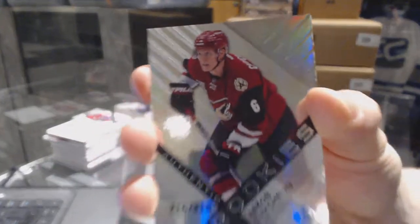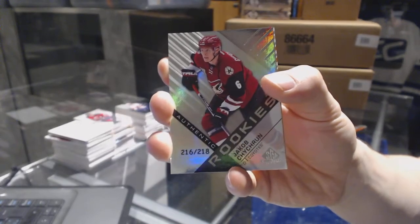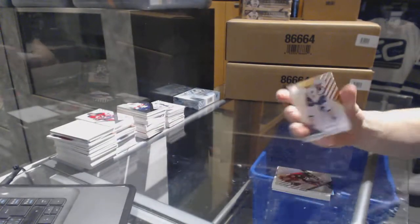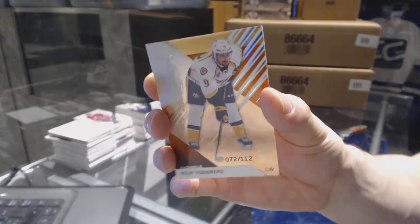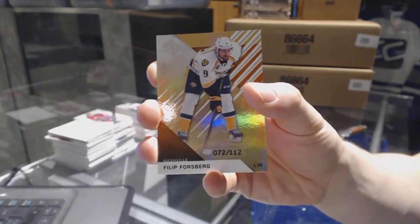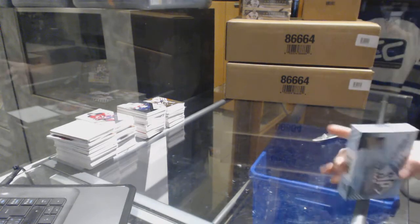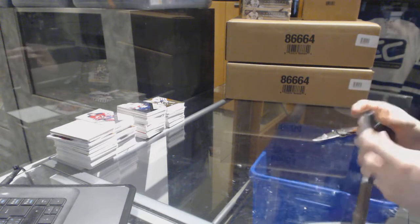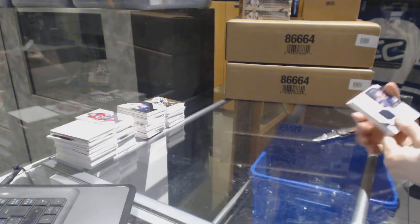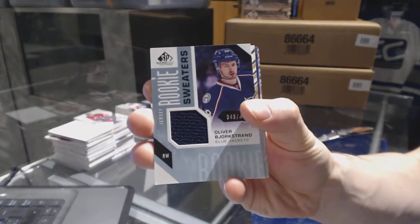Rookie rainbow, number to 218 for the Arizona Coyotes, Jacob Chychrun. And a base orange rainbow, number to 112 for the Nashville Predators, Philip Forsberg. All right, and box 10. All right, and we finish with a rookie sweaters, number to 499 for the Columbus Blue Jackets, Oliver Bjorkstrand.